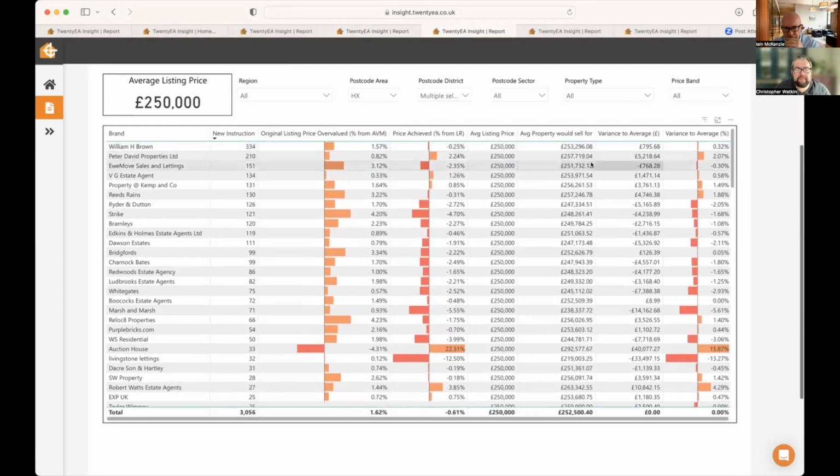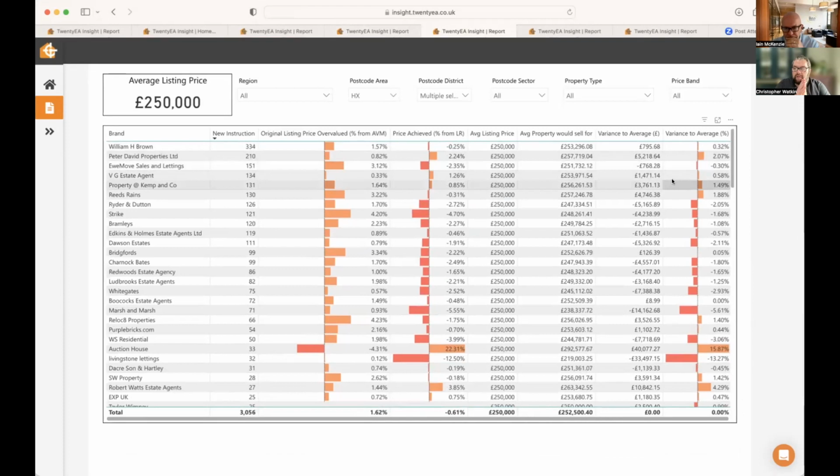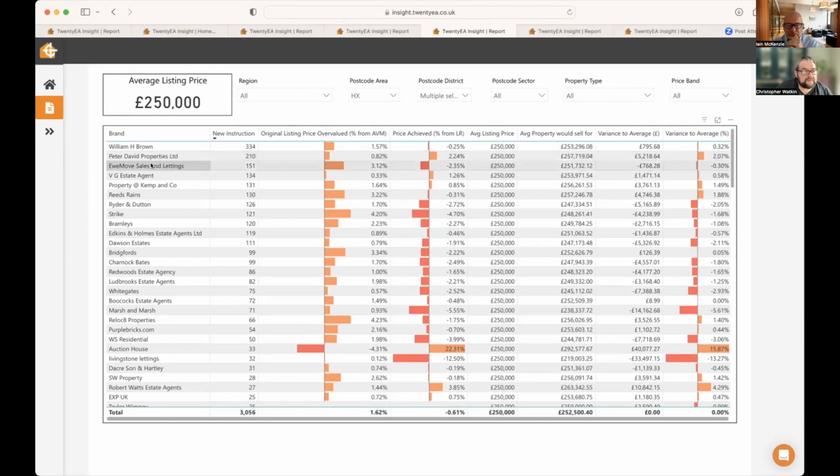So there's some interesting stats there. Right, so basically this particular report is a bit of an Excel spreadsheet heaven, but what in essence it's doing is, for every house that William H. Brown have put on the market, the 20EA platform have done a Valpal figure for it, or an automated valuation model. Other automatic valuation models are available, and they'll do the same for Peter David, and they'll do the same for YouMove, and they'll do everyone.